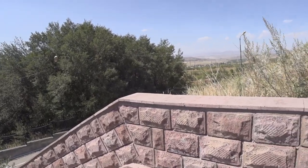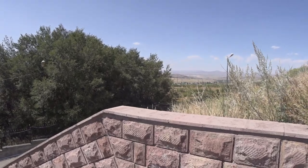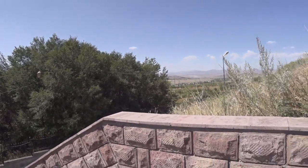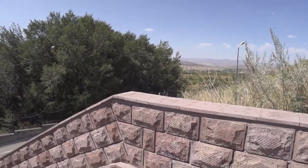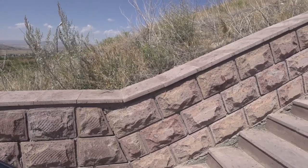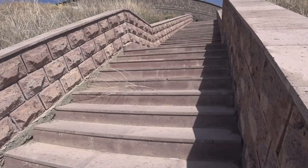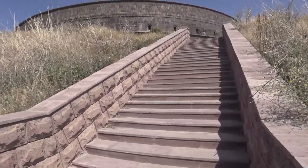I'm at the Black Fortress. It was built by the Russian army, the army of the Russian Tsar. It was built as a defensive fortress against the Turks because it was very close to the Turkish border. It's up on a hill. It took a decade to build, and it's called the Black Fortress because of the black stones it's made out of. Never besieged, so the fortifications were never tested.